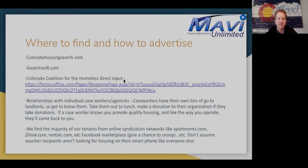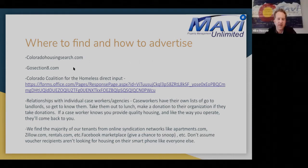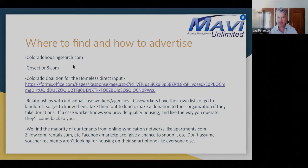We're just accepting people that have income from this source. And the folks with Section 8 vouchers, that's where they're looking for properties. That's where they're looking for places. They're looking the same place everybody else looks. Their caseworkers are going to tell them about these two sites right here as well, though. And so I would say definitely get advertised on there. It doesn't cost anything that I'm aware of. I know Colorado Housing Search is definitely for free. I don't know if Go Section 8 is. Yeah, it's free. I use it.